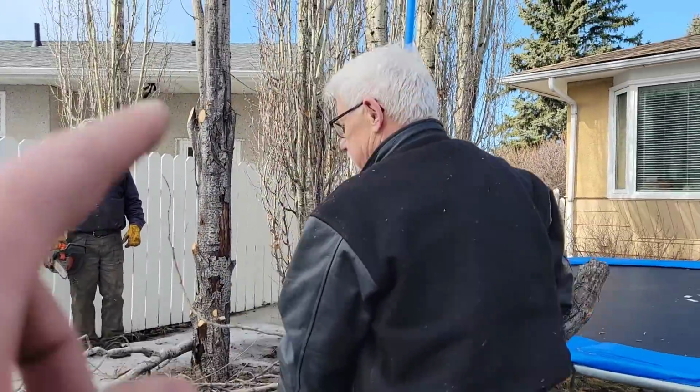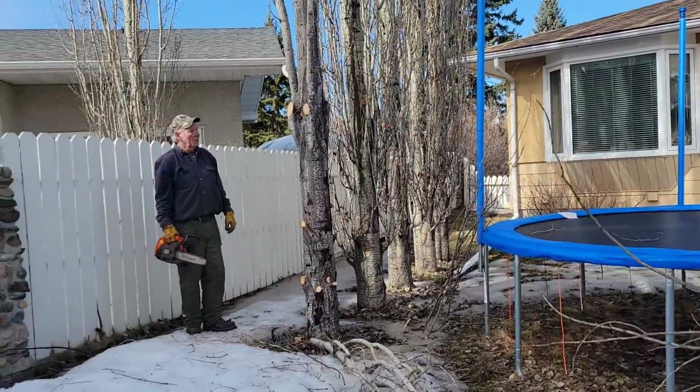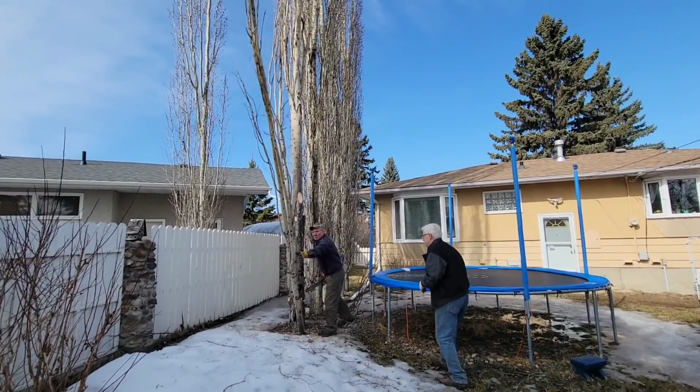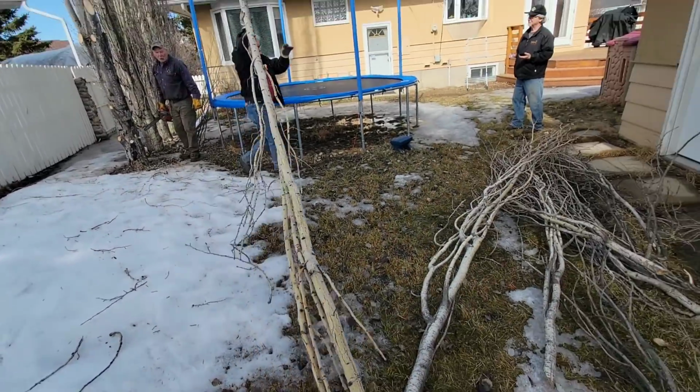Are you cutting down the 5? You cutting all 5 of them down? No, just this one. Oh, just that one. Oh, she's dead. I've done that with big trees.